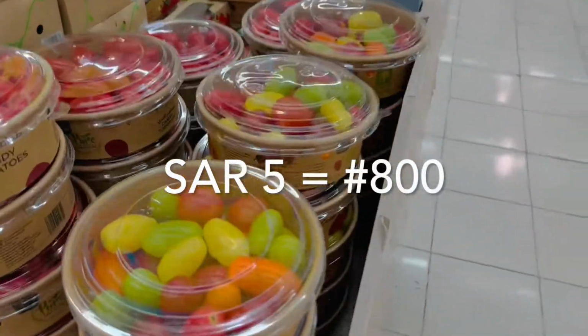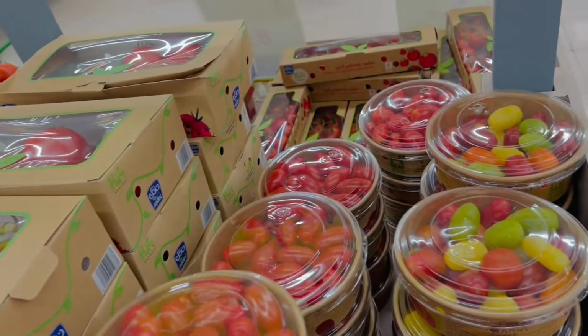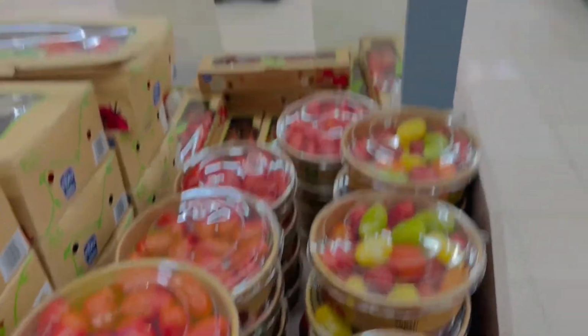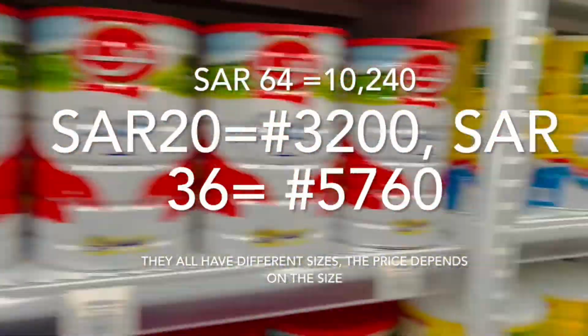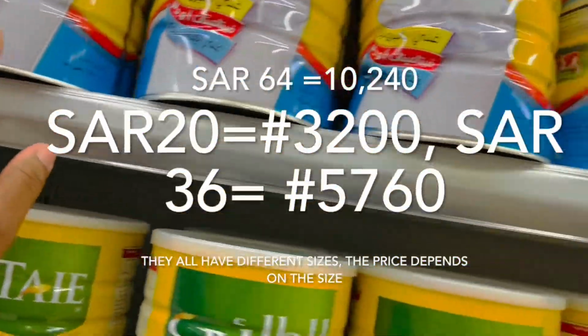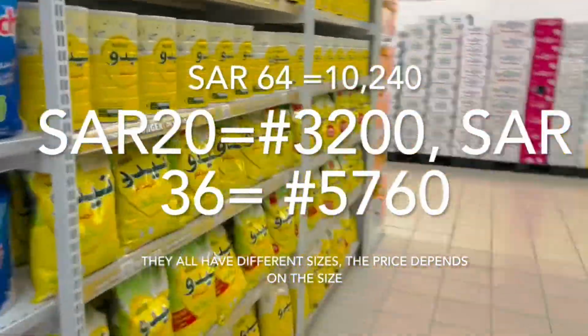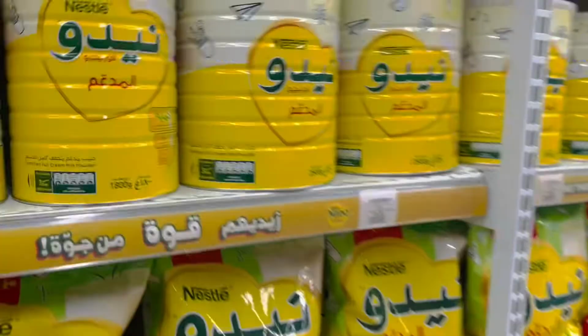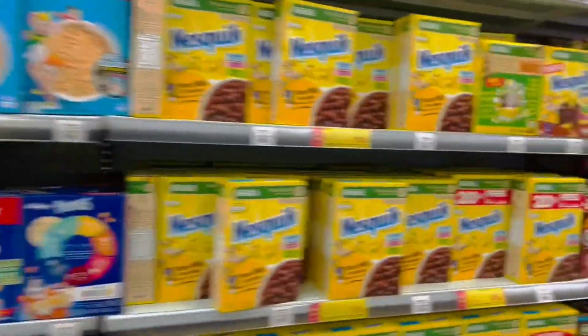So guys, this is a cherry tomato. It actually tastes like candied tomatoes. Very nice, actually. Sold for 5 riyals. The grocery, this is milk, 64 riyals. This is another one, 20 riyals, 36 riyals. This is actually the one we usually buy. This is the cost of it. This one is 43 riyals. This is actually expensive here.